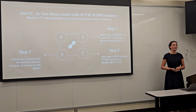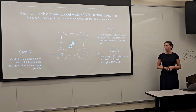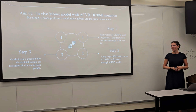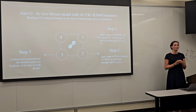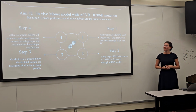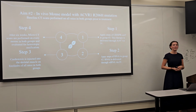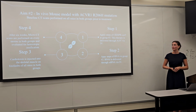And then after a period of 24 hours, we will be injecting cardiotoxin into the skeletal muscle on the forelimbs of all mice in both groups. And the purpose of this step is to degrade and injure the skeletal muscle to promote heterotopic ossification. And finally, after 6 weeks, micro-CT scans will be performed on all mice in both groups and evaluated for heterotopic ossification.